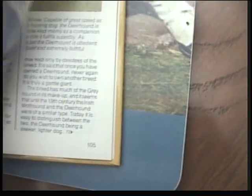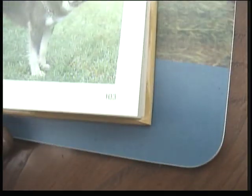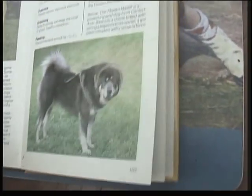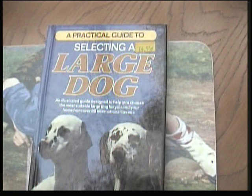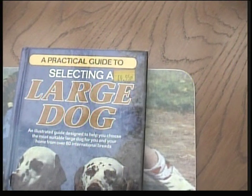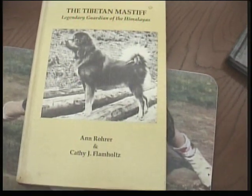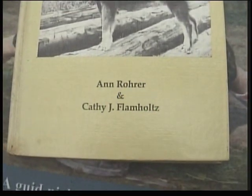But this is the page which for some reason I kept returning to. And there started my further investigations and search, more research into the breed. Back in the mid 1990s, and I eventually managed to get Tuba, my first Tibetan Mastiff, in 1997. I then started looking for literature and books, anything I could read about the Tibetan Mastiff.